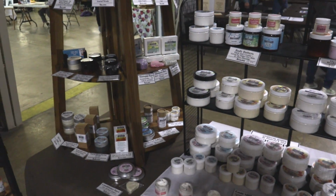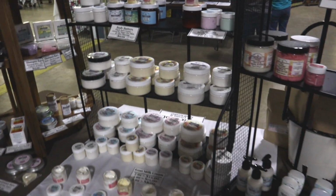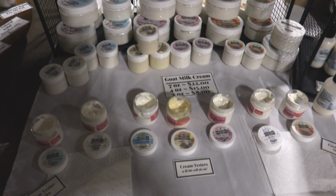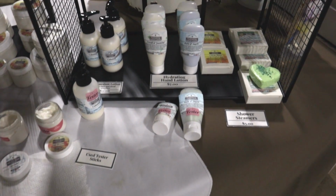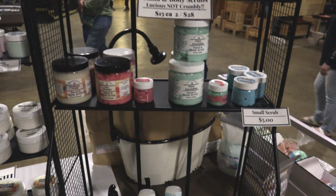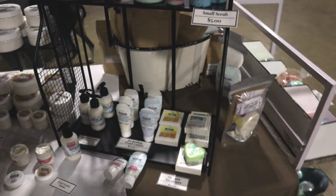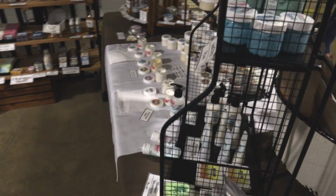I'm on a corner again. There's my creams and butters. I'll have a lot more room actually, and a lot more table room. And then these are lotions and some shower steamers. And then my scrubs. And so it's a little tight. I think the 8-foot table is going to work better on this side.